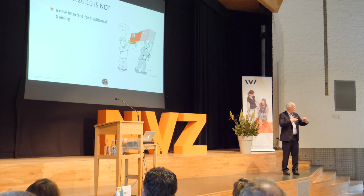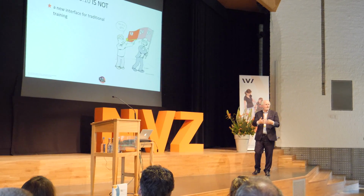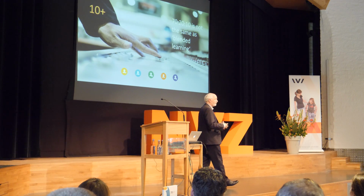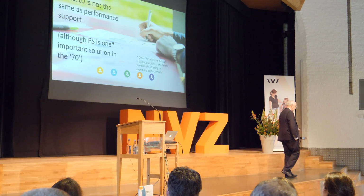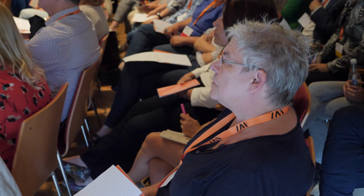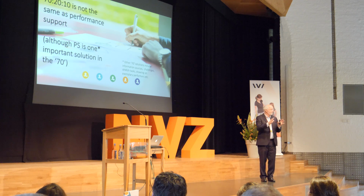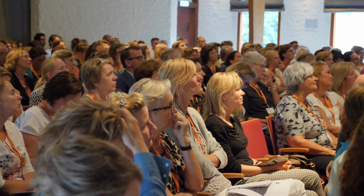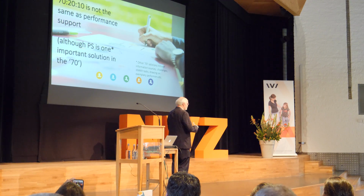70-20-10, first of all, isn't some sort of new interface to traditional training. Traditional training will have a role in 70-20-10, but it has a small role. So 70-20-10 is a lot more than blended learning, although blended learning fits into it. Equally, and Bob will talk about this afternoon, about the 5 moments of need, 70-20-10 is not the same as performance support. Again, performance support fits into the 70-20-10 framework. It's an important solution in the 70 part, but it's one solution along with challenging work, access to information when you need it, stretch tasks and all sorts of other things as well.